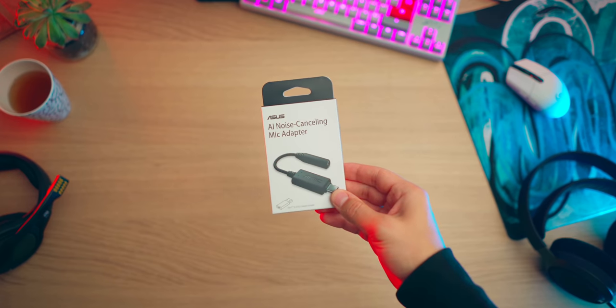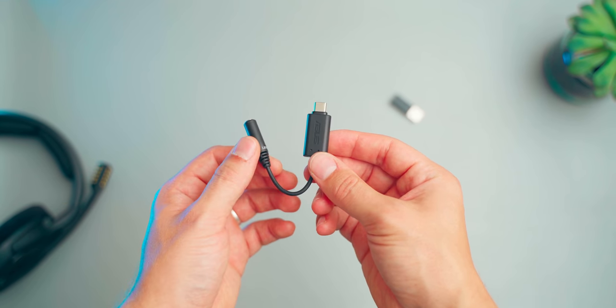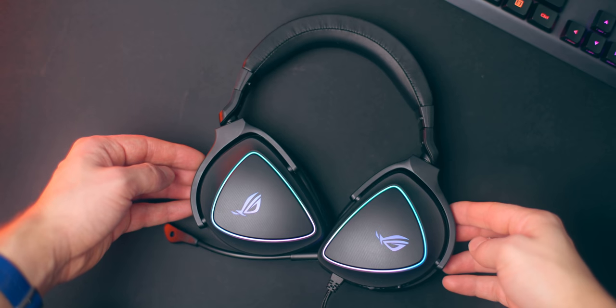I've already covered this AI noise canceling USB-C adapter, which is awesome, but now it's actually built into the Delta S headset and it sounds something like this.